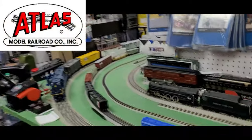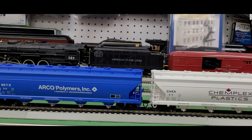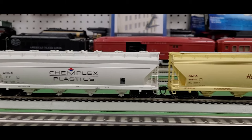So I was trick-or-treating around our store at Yankee Dabbler, and I got these in my bag. We have here the ACF covered hoppers, and boy, aren't these beautiful. As you can see, I have a bunch of different road names, just like with any of these Atlas cars that we have here.